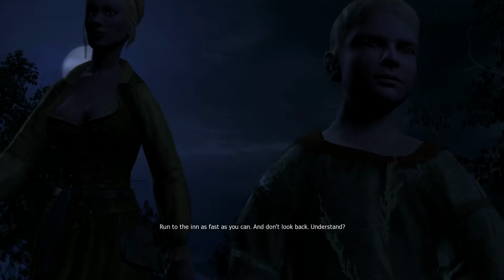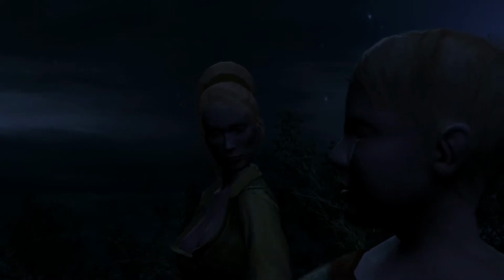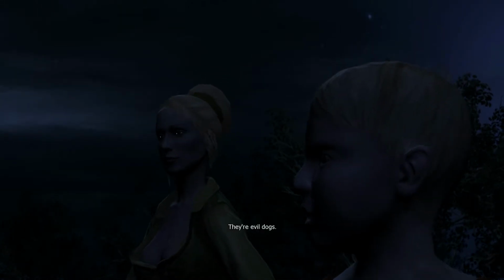Alvin, do exactly as I say. This is important. Run to the inn as fast as you can, and don't look back. Understand? They're evil dogs. Run!